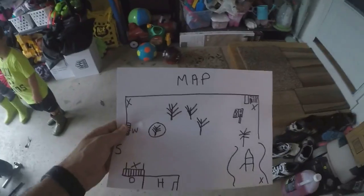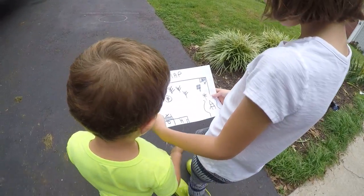Today I'm off with the kids and we're actually going to do a treasure hunt in the backyard. I have four items I placed around the yard with treasure, and the kids are going to go on a hunt and see what they can find. Here's a copy of the map. All right, here we go.